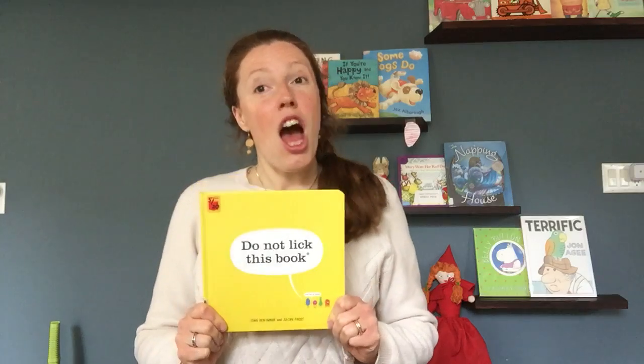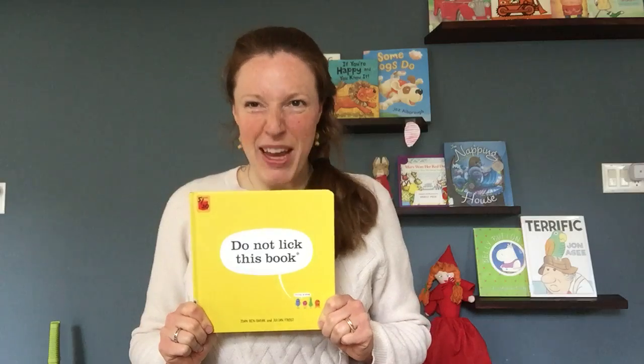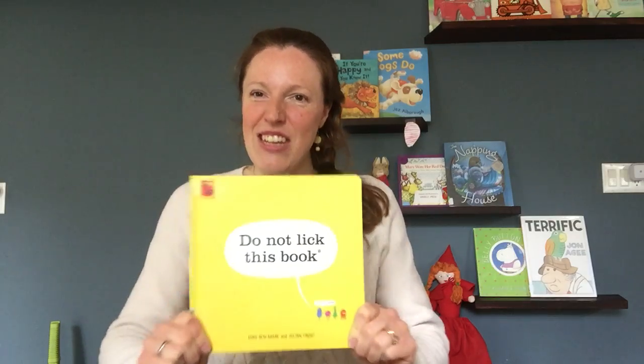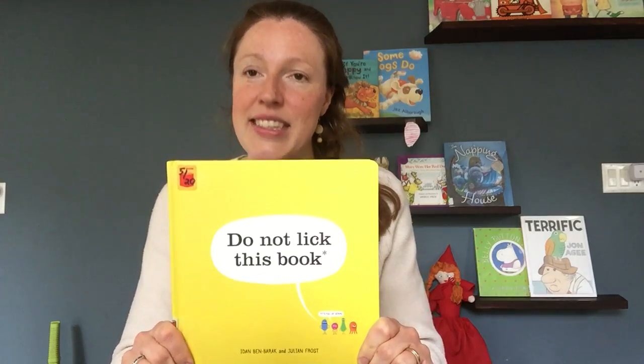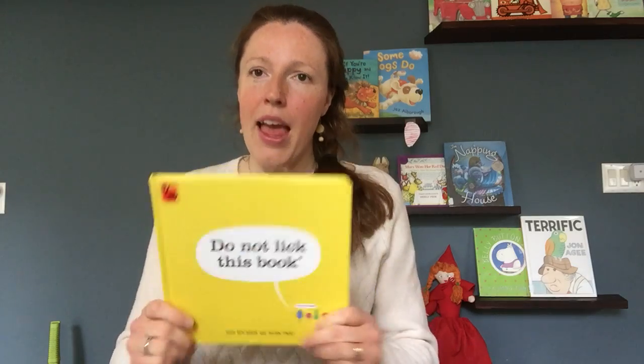So today we are going to be reading a book that is nonfiction. It has some sort of pretend made up fun aspects to it, but it's a book that teaches us some true things about germs and microbes. But before we read that book, we're going to get started with our bread and butter hellos.